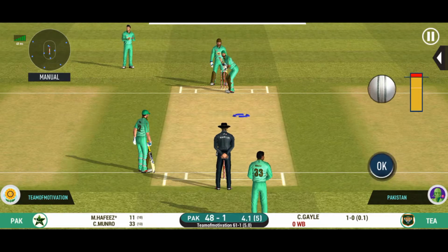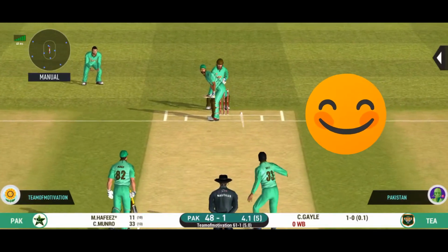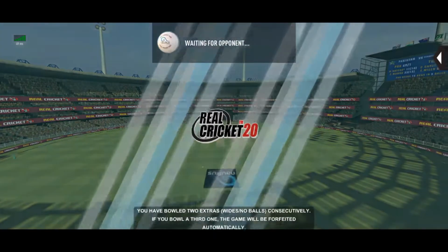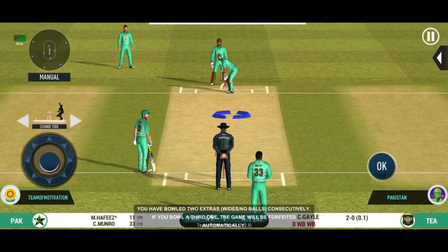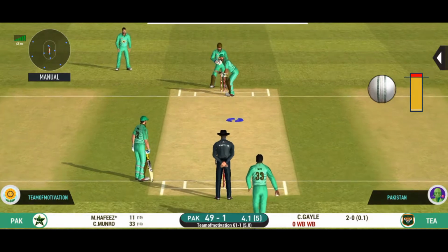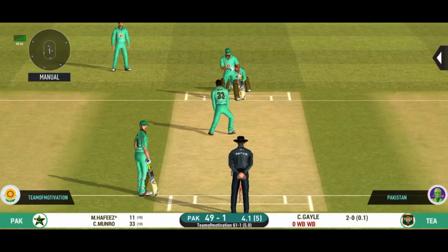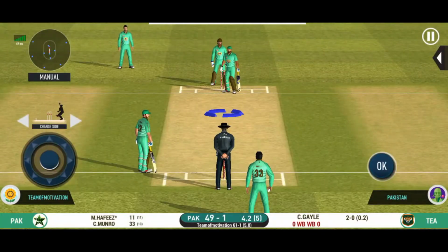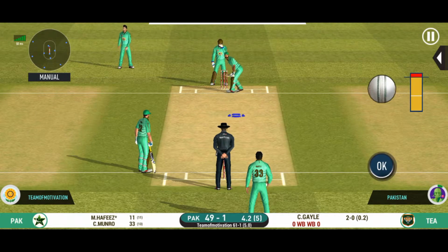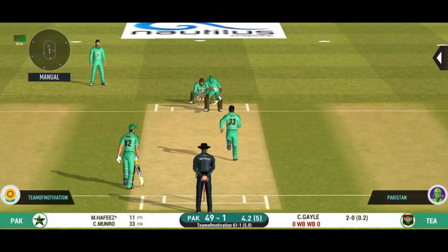Captain has placed a deep point for extra protection. That's too wide. Has to bowl that one again. Bowler bowling from his preferred end. Oh, that looks ugly. Batsman took his eyes off the ball and got struck on the body. Bowlers need to hit that corridor of uncertainty consistently to try and restrict the batsman. Oh, brute of a delivery.